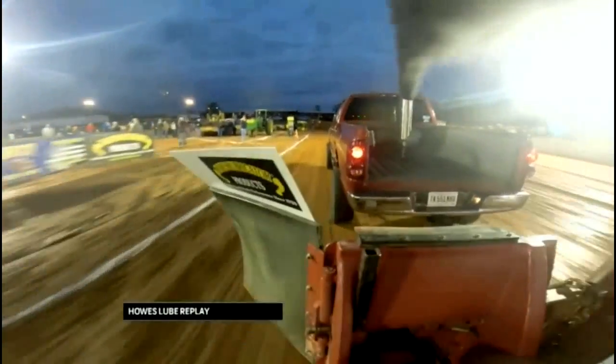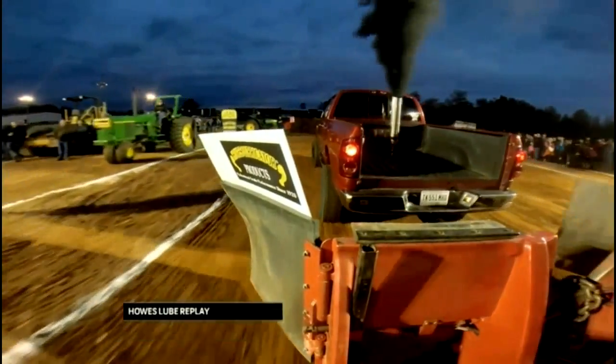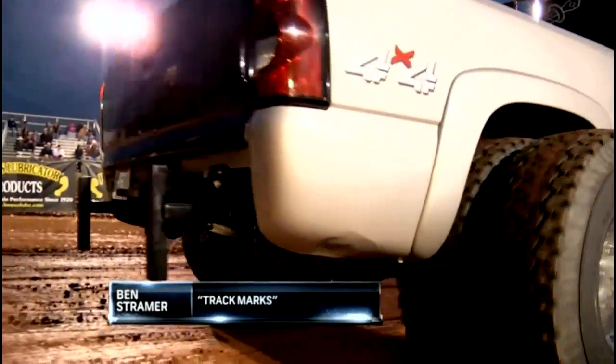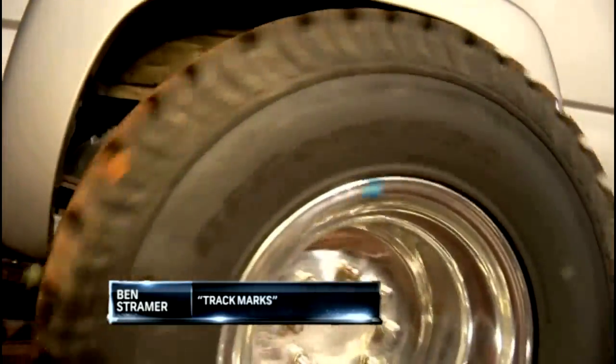Let's take another look at that with our Howes Lube instant replay. You're riding on board the sled. Oh, yeah, he stopped quick. The back end of this Dodge sounds like a locomotive now. Yeah, just broke the rear shaft probably, or the U-joint shucked out. Common problem, 175,000 miles, hasn't been replaced yet. 175,000 miles, and he's running it in a pull.